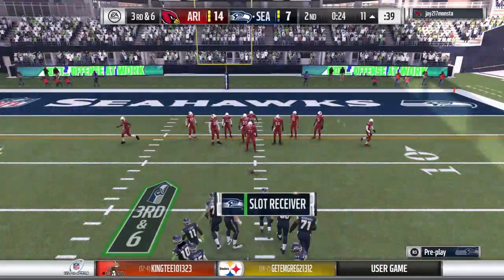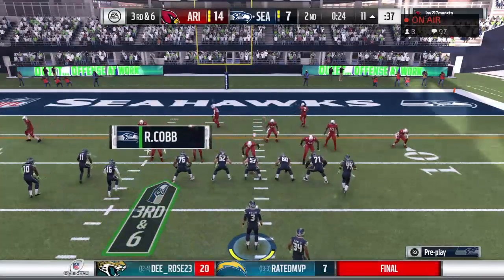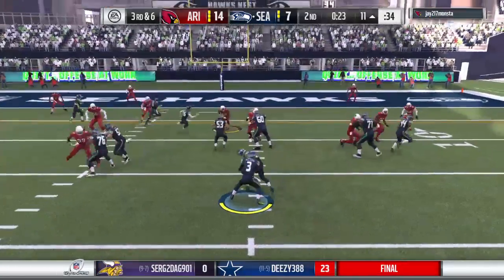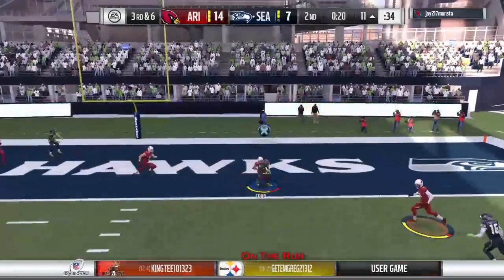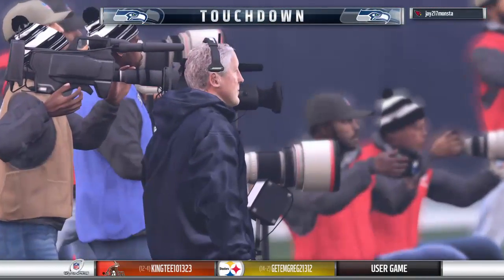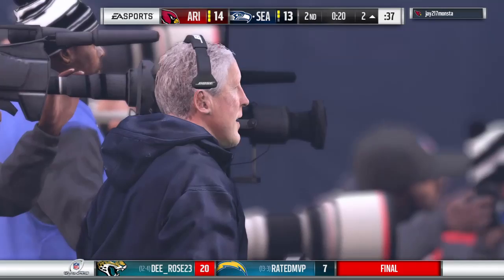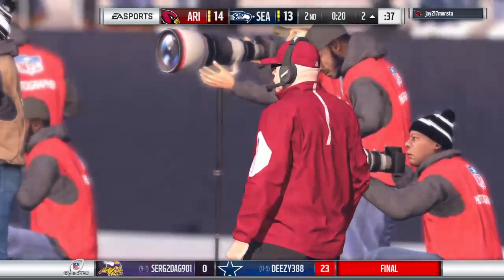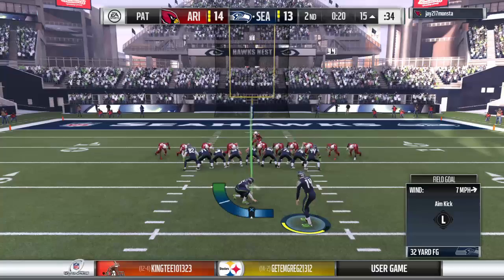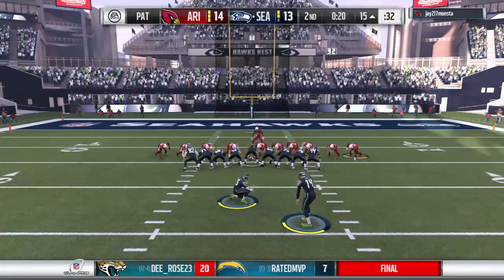Long drive. The defense just cannot seem to catch a break and get off the field. Off the play fake to Rawls. Wilson. And he's got it. Caught in the end zone for the Seahawk touchdown. Randall Cobb as the first half is winding down. And the Seahawks just an extra point away from tying this thing up.